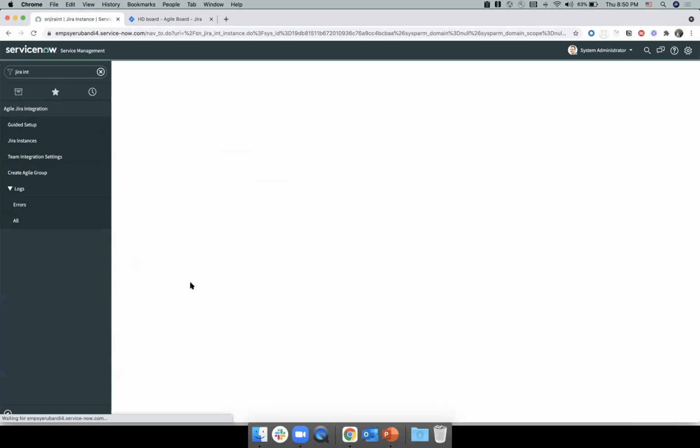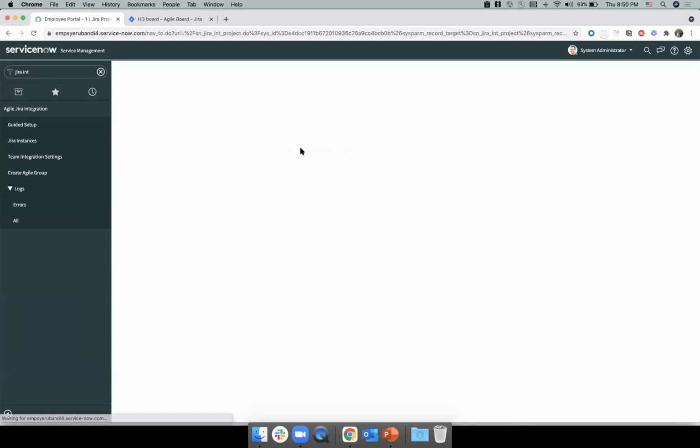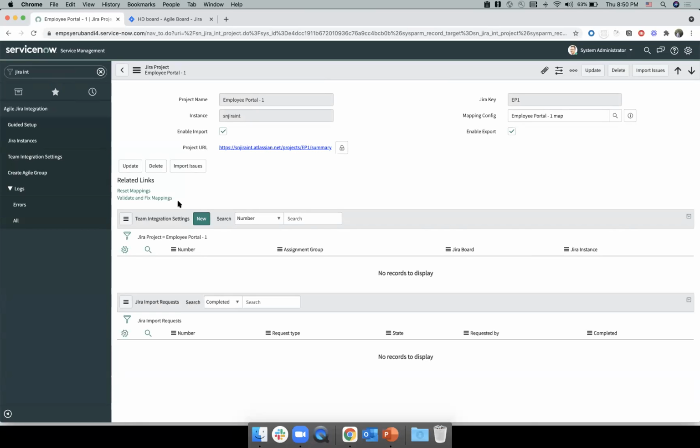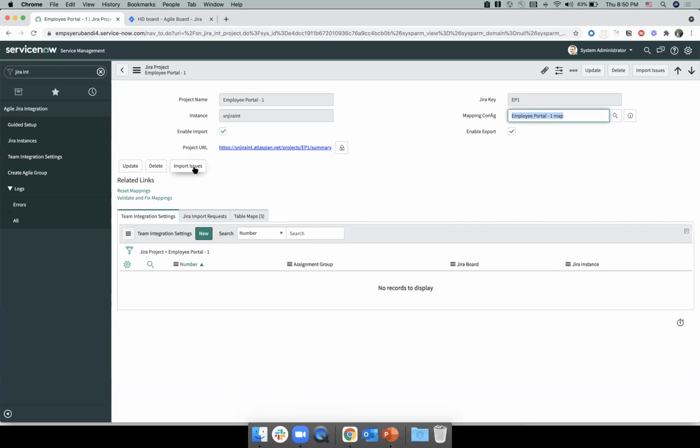I'll just open employee portal 1. I'll have to check these two boxes and save this record. You see that as soon as I save this record, a new button called import issues starts appearing. If I do import issues, it'll start getting the issues from Jira into ServiceNow, right? But as you bring them in, if you want these stories to be associated with an assignment group, you will need to create the team integration settings.